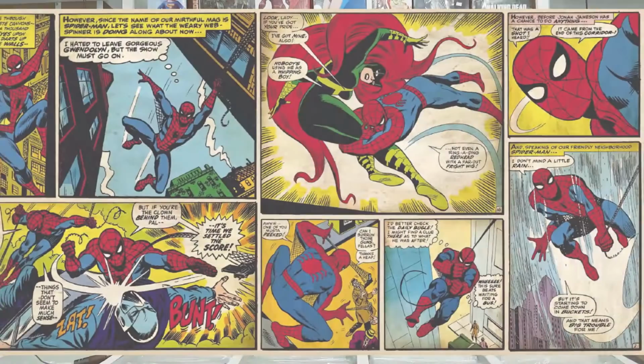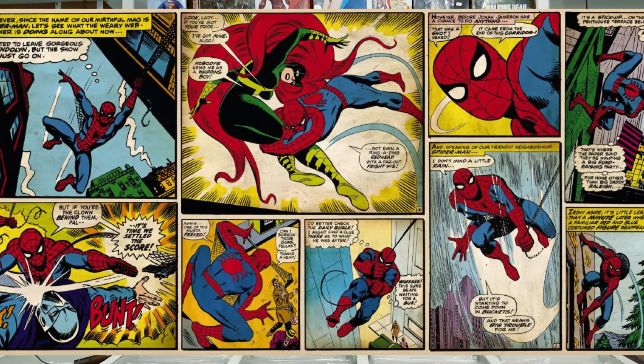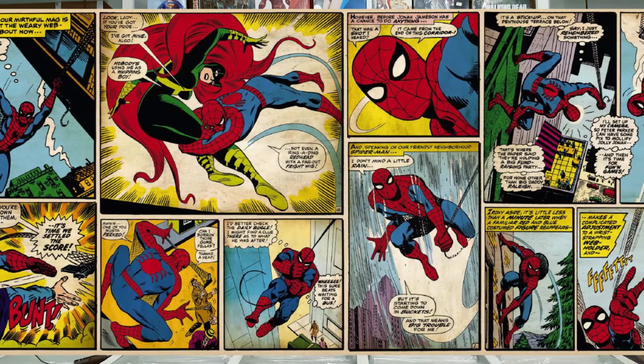Next up we have the Very Best of Spider-Man collection. This collects over like 30 years of Spider-Man, and these are all of his very best stories. They collect stories by the original creators Stan Lee, Steve Ditko, and then you have Romita Sr. stories, and then you have Tom DeFalco, David Michelinie, Todd McFarlane, even Mark Bagley. There's even a Bagley story.